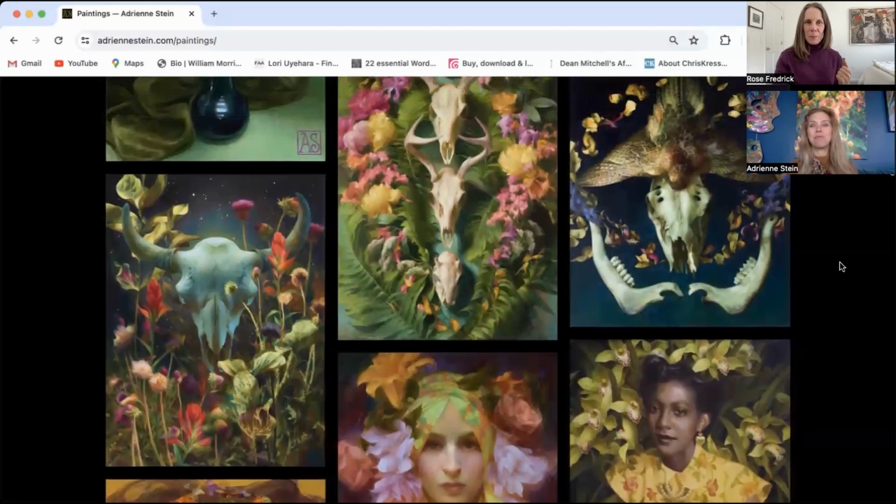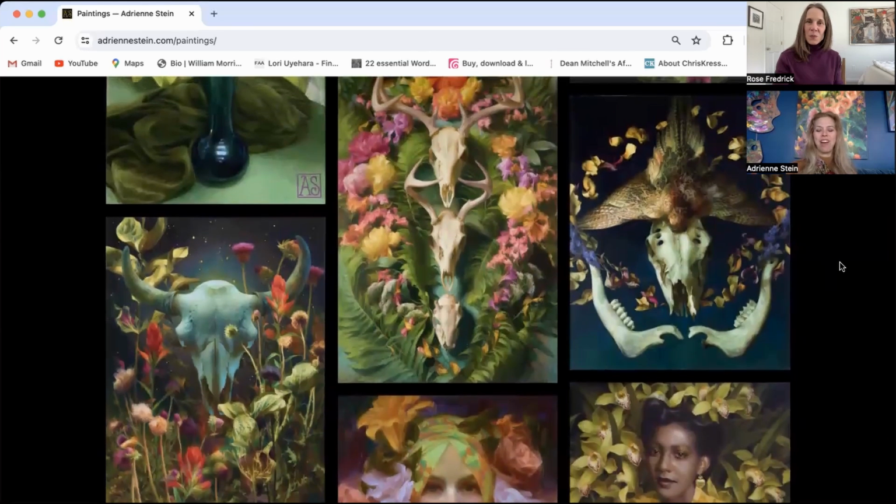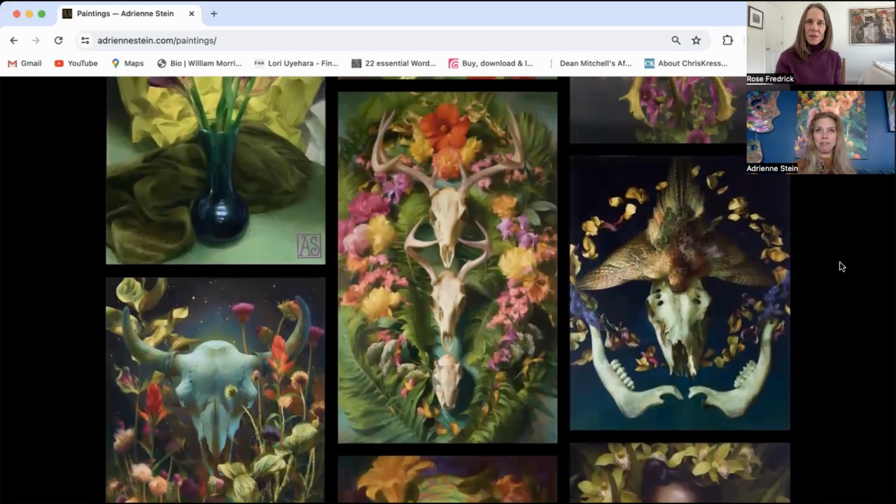Yes, thank you for that association, Rose. That was really awesome that you brought that up, because one of the most profound experiences I've had in my recent memory is going to the catacombs in Paris for the first time. And you're right, these ossuaries are monuments to the dead, and they're hallowed spaces, but they're also baroque and crazy and outrageous.